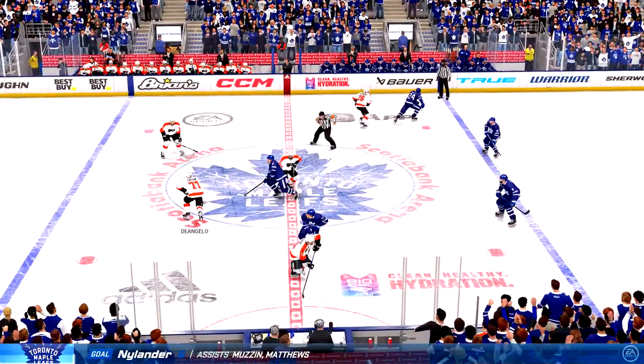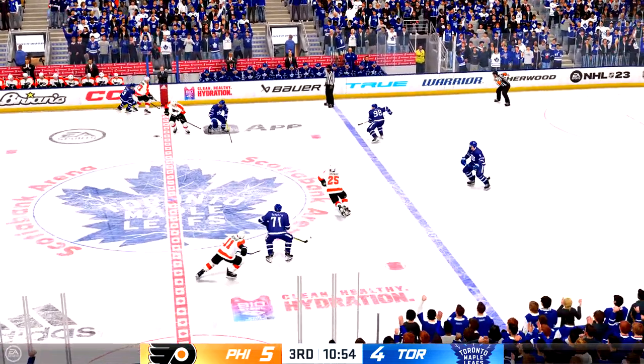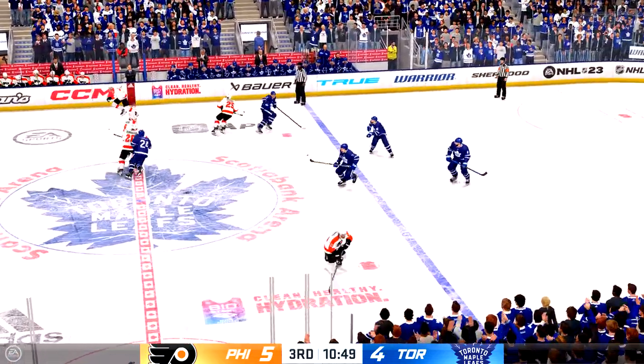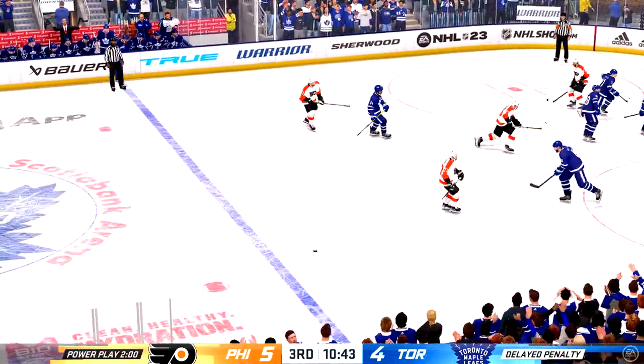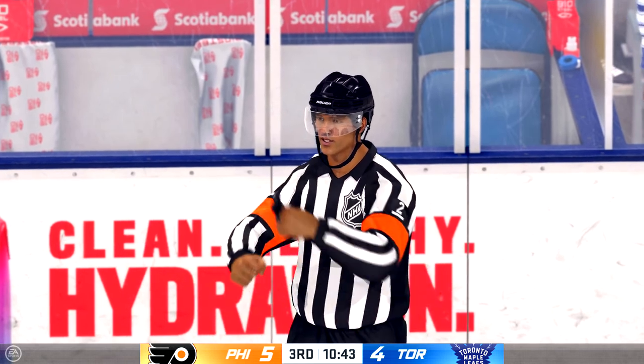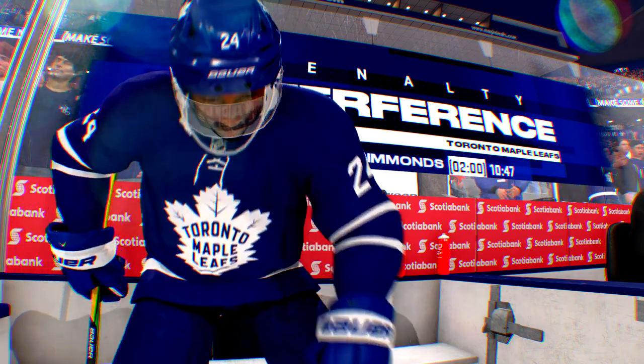Puck is dropped. Play resumes. D'Angelo's got it in the defensive end. Moves it quickly over to Van Riemsdyk. Penalty coming up. Whistle stops the play. That's not really a great penalty to take, but the penalty killers feel they can be up for the challenge. They're pretty enthusiastic going over the boards.